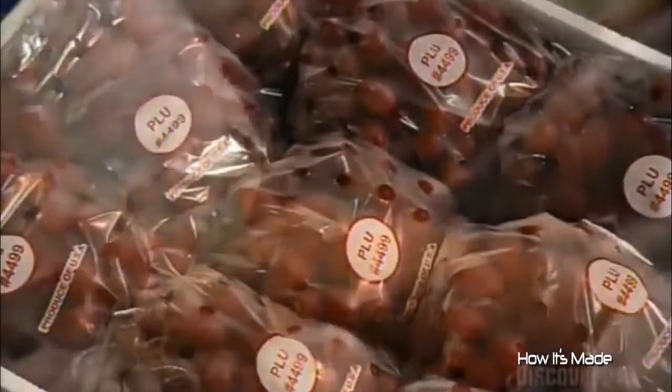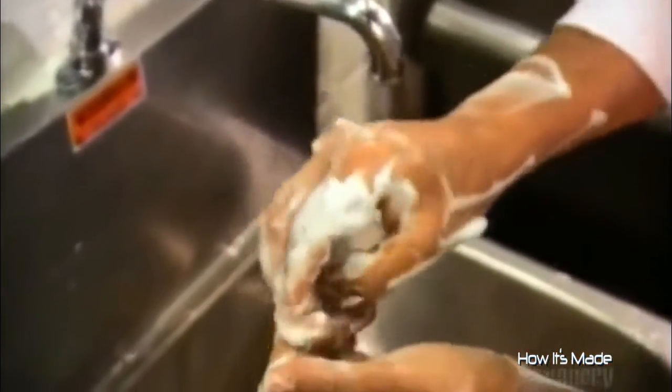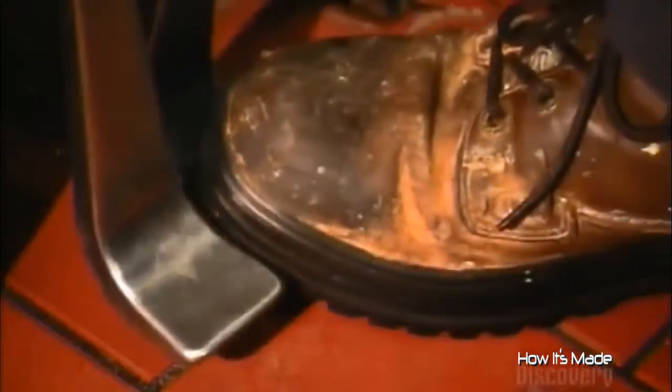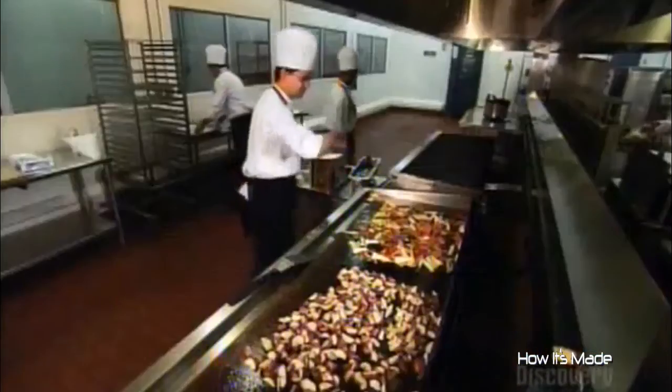Airline meals start with loads of ingredients. They make 45,000 meals at a central facility in one day. Of course, the cooks wash their hands very thoroughly because they don't want any germs stowed away in the meal. They cook on grills that are 1.5 meters long. At one end, they stir-fry a big batch of veggies, while at the other, they sauté potatoes.